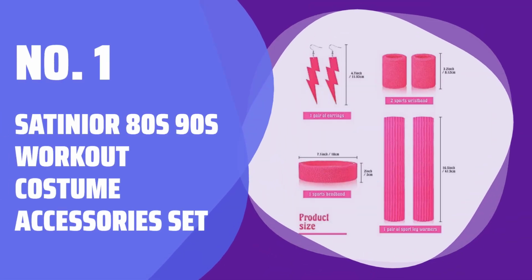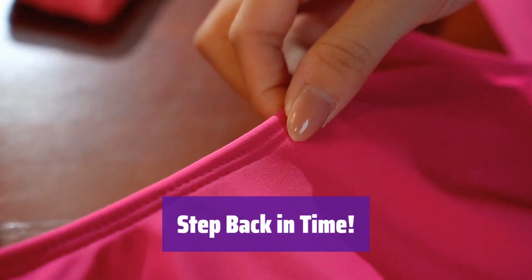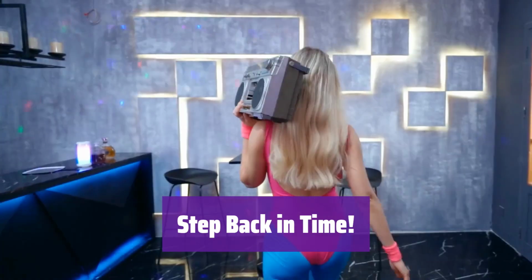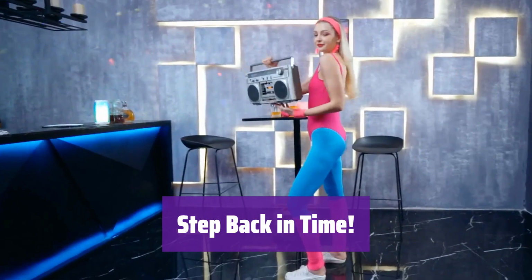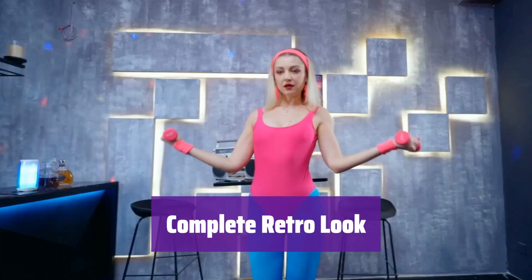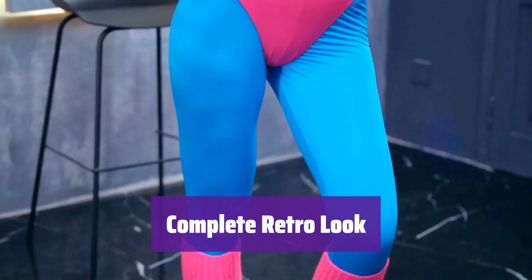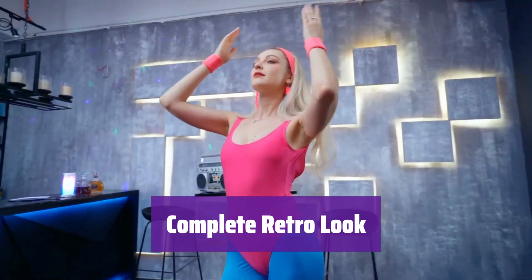Number 1. SATINIOR 80s-90s Workout Costume Accessory Set. Get ready to relive the iconic fashion of the 80s and 90s. This set is perfect for your next retro-themed event or workout. This comprehensive set includes everything you need to achieve that authentic vintage vibe. It's designed for both style and comfort.